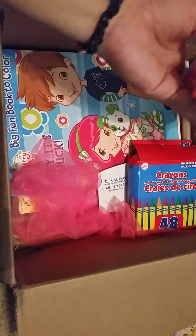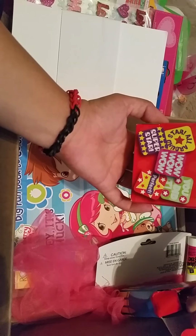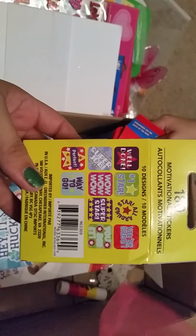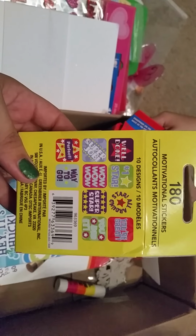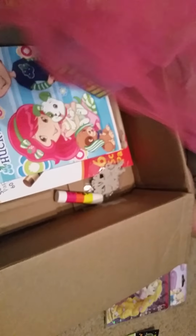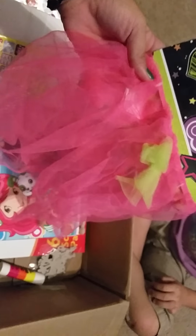Wait. Don't open it yet. What is that? I don't know. Motivational stickers. Oh, how very cool. Oh, those are awesome. I don't know if you guys can see those. Oh, maybe. There it goes. Those are very cool. Uh-oh, she found a pink tutu or something. Pink something. Oh my goodness. How stinking cute is that? Thank you. She's gonna wear this for days. I'm not gonna be able to get it off of her. Is that a pink tutu?